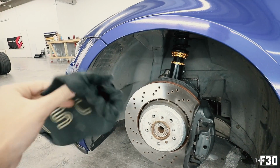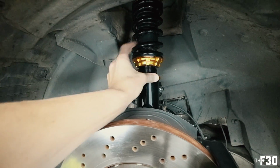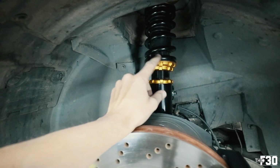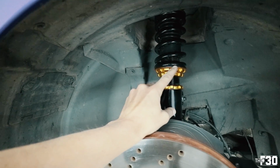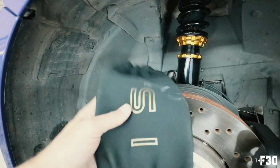So what we're going to do is put the bags over the actual coilover. I already dropped this 1/4 of an inch, got everything nice and tight in here, and the bags just cover up all of the internals so you don't get any dirt or muck inside of the actual threads of the coilover. So it just keeps this nice and clean, protects it, and it's real easy to do. Basically just a bag, right?